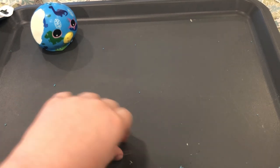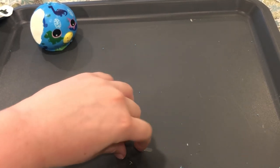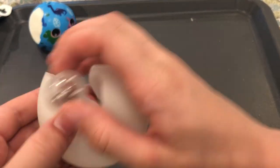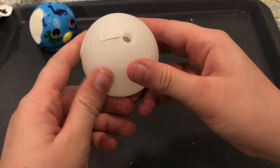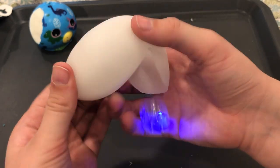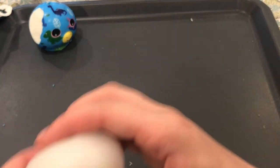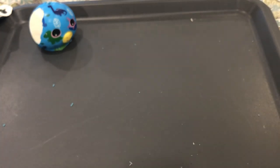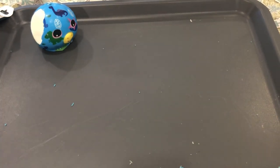I'm not gonna pick that up. Oh my god, come here, little piece of plastic. Wait, I'm gonna put this in here. Oh, that's pretty sick. Oh! It's gonna be a storm. And guys, it's gonna be a storm, my brother said.